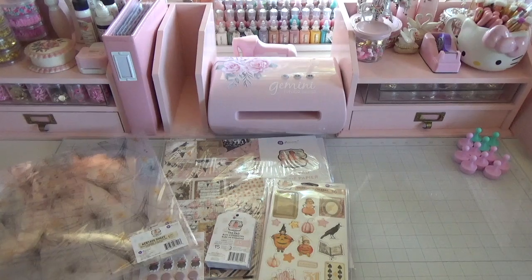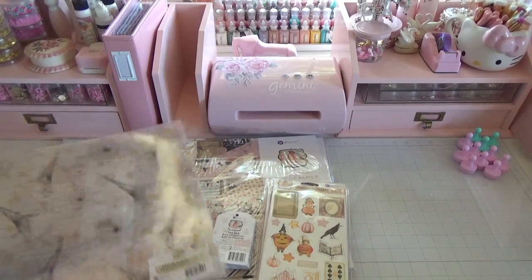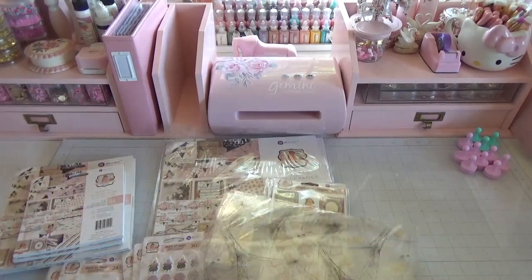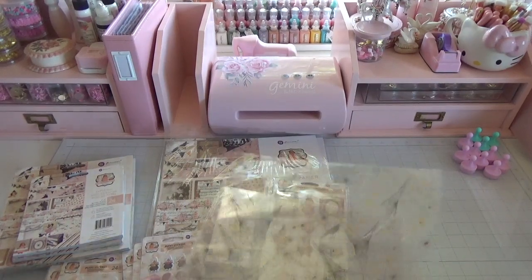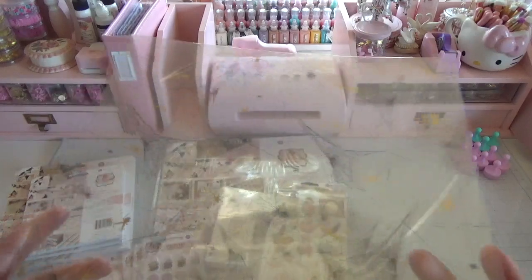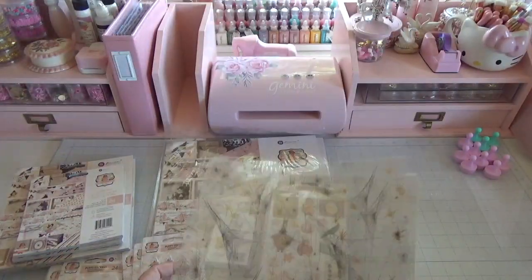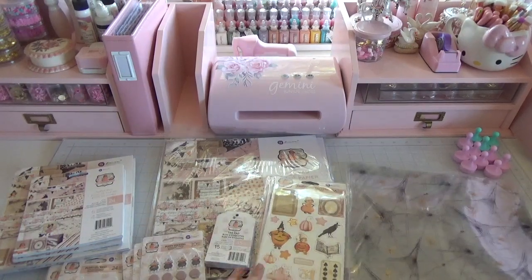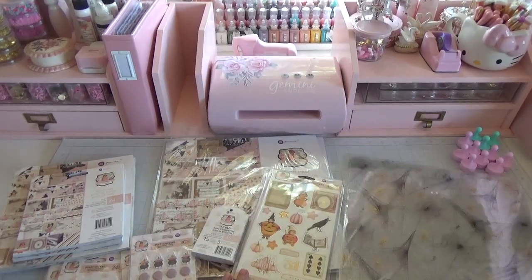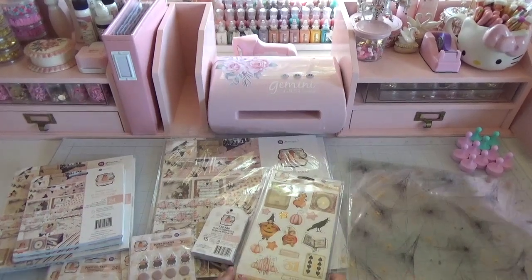So stay tuned. Let me start by showing you this acetate, and this is Twilight, the Halloween collection. And again, it's by Primo Marketing. They have these acetate sheets. These are very, very cool, you guys. Okay, it has that gold foil. I did pick up a couple of these sheets. They're really neat to have, so I highly recommend you guys pick up a couple of those acetate sheets.